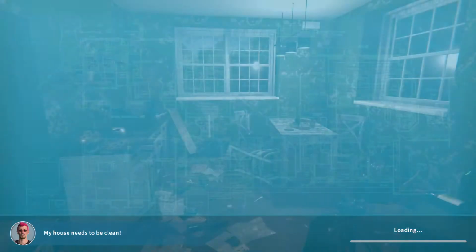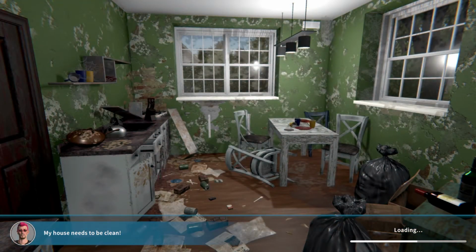We are on career mode, and I had actually purchased a house and said we'll do a speed run, which I'll do the whole house in under 45 minutes and just flip it and sell it. Turned out it was way too big to do that.